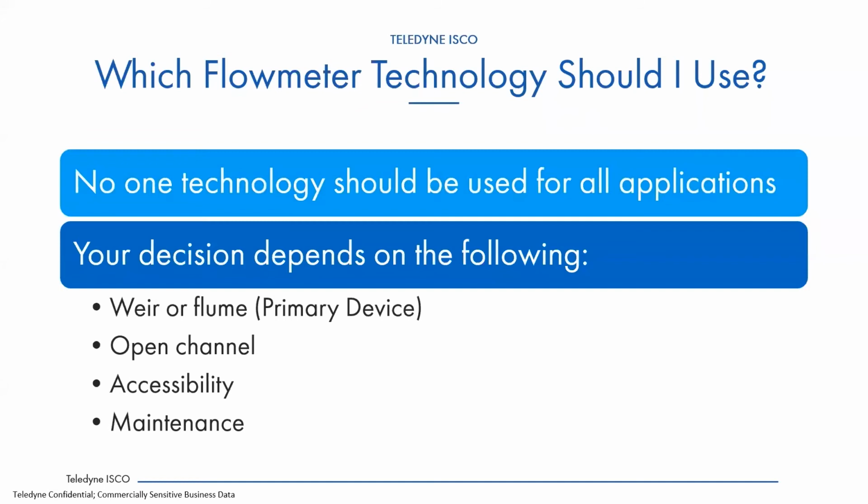Or if you have an existing one, it may have fallen apart or be undersized, so you may need to decide to remove it, put a different primary device in, or go with one of the area velocity type sensors. If you have an open channel, you've seen the different options for in-pipe sensors, or if you only have a level only device, you can use the Manning's formula or data tables. Non-contact sensors are becoming one of the more popular sensors, just because of the reduced maintenance and easy installation. And then you also want to consider the accessibility.